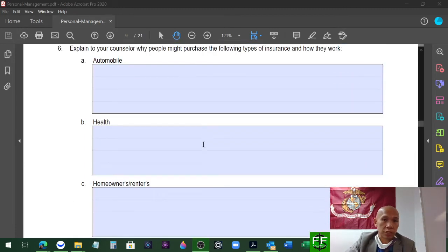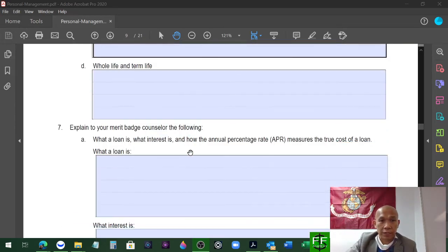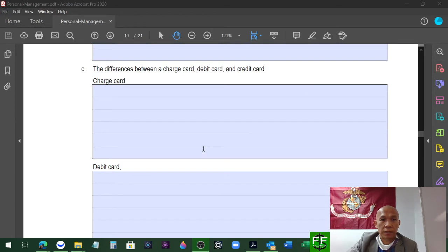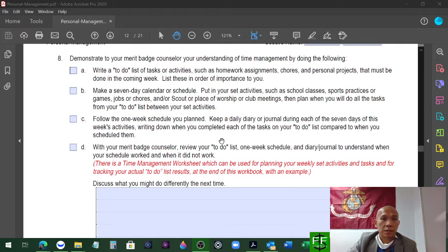Now, let's talk about the rest of it. 6 is insurance, 7 is loan, interest, and APR. 8 is going to be, from my understanding, let's go down some more, these are the scheduling. Okay, so time management and scheduling, right?